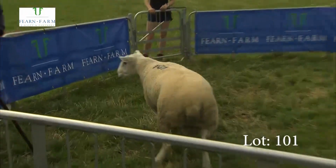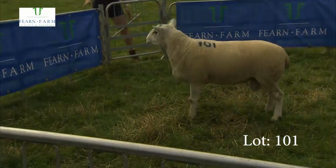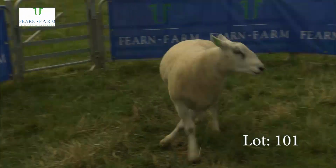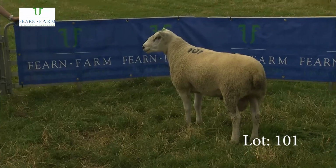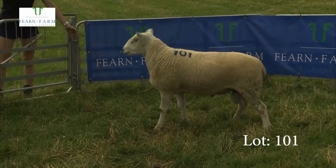Lot number 101. Again, he's still a select ram. Top 25% for his muscle depth. Top 1% for fat depth, so if you want lambs that'll flesh easily, then there's a good ram for you to use. Also, this guy's in top 25% for lambing ease.